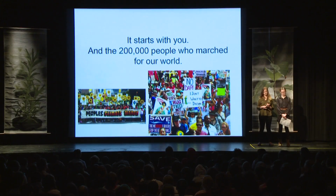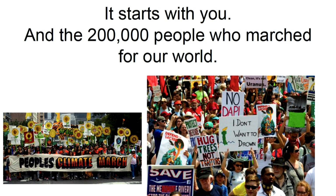Some people think that all you have to do is recycle and that will stop global warming and save the world. Like, yay! Sadly, that's not how it works, because recycling only does a little bit. We need to take the next step, and the next step is green building. And it starts with you and the 200,000 people who marched for our world last month.